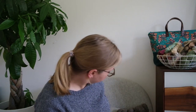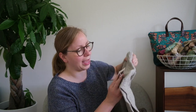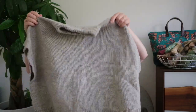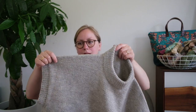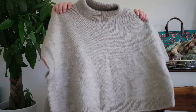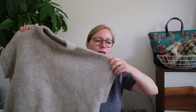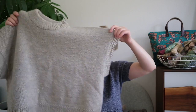The other sample that Yule kindly left me is the Highland Slipover by Hayley Smitley / Ozetta, which I think is just fabulous. Just look at this. It has this very, very beautiful shaping and a gorgeous folded collar. I think I'm going to make one of these for the winter. And this is knit in the Shetland Romney held double, so this creates a DK weight. I think it's a fabulous pattern and a fabulous sample. So yeah, super great.